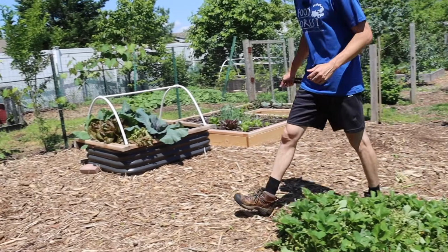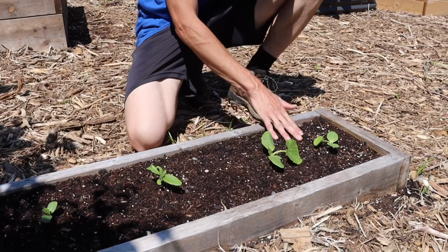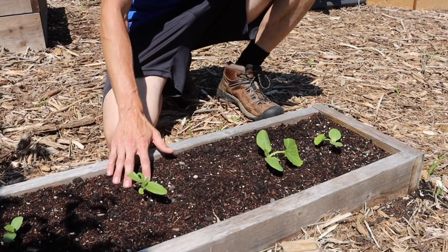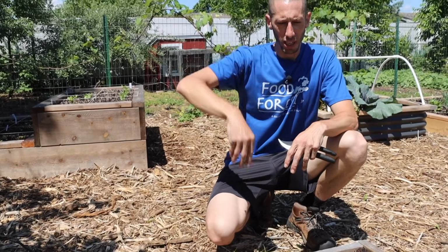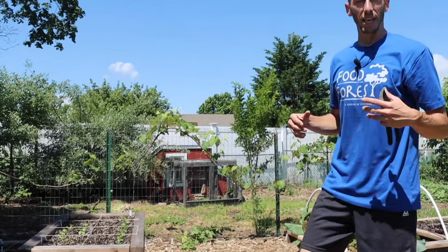Let's check out now more things we have planted in here. So we've got some Costata Romanesco zucchini. That's my favorite kind of zucchini. And we've got some sunflowers in between that. And then zucchini, sunflower, that combo. So we have the tall sunflowers, and then zucchinis trellising along the bottom. So we're following this idea of using as much space as we possibly can, utilizing the vertical space.